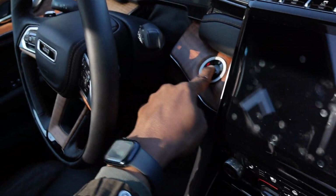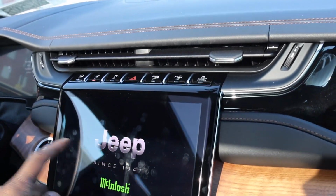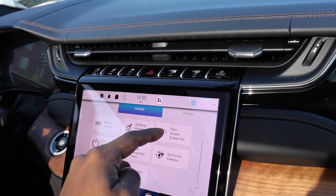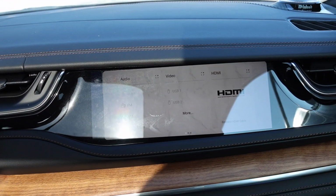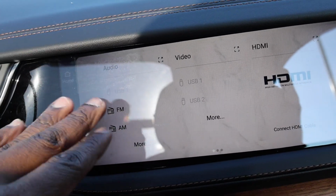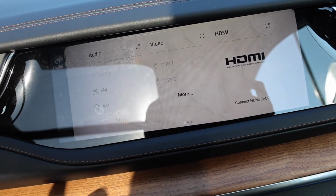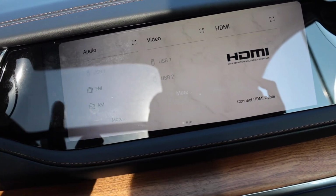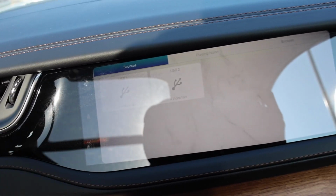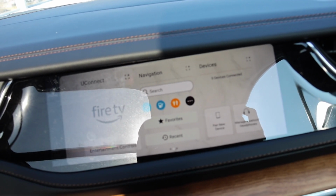Now let's go ahead and check out this screen on this side. If you put it in accessory mode, you have a button right here, and you should have one, yep, right here too. So you can push on the screen or you can turn it on like that. So you have a way to control the audio. If you want to add a video on here, you can do so. It looks like you can go through USBs and do that. Okay. Go back to home. They also give you HDMI. Fire TV can be added to this.